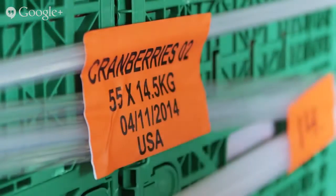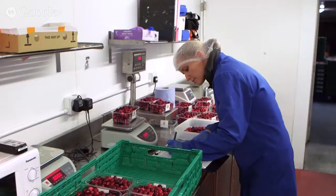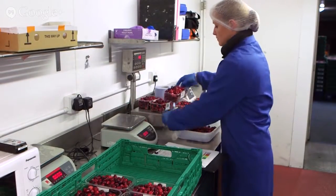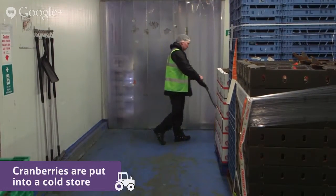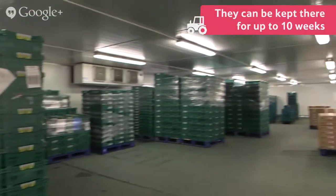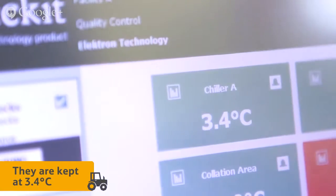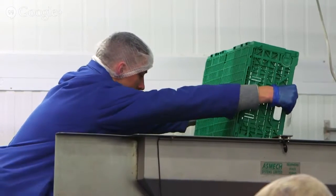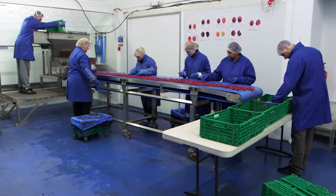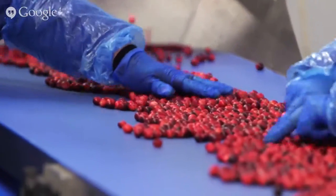When the berries arrive at the pack house, they are checked for quality before being put into a cold store. Once in the cold store, the berries can be kept there for up to 10 weeks. They are kept at 3.4 degrees Celsius to keep them fresh. Then, the cranberries are placed onto this conveyor belt, where they are sorted by hand to check for berries that might be damaged and not good for eating.